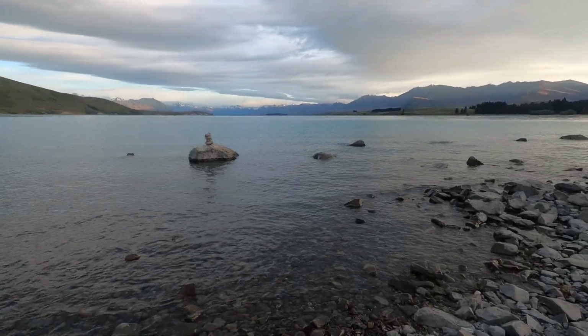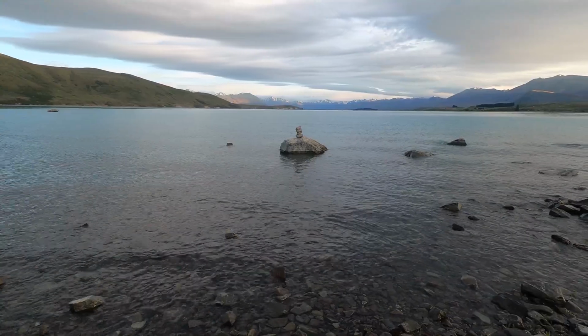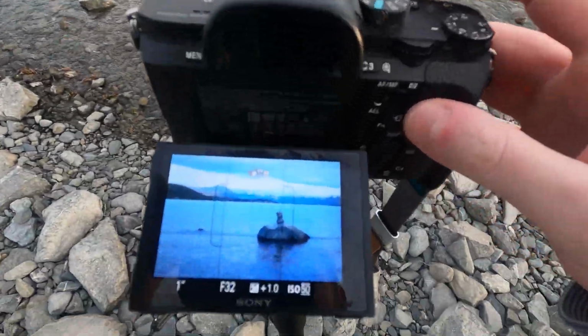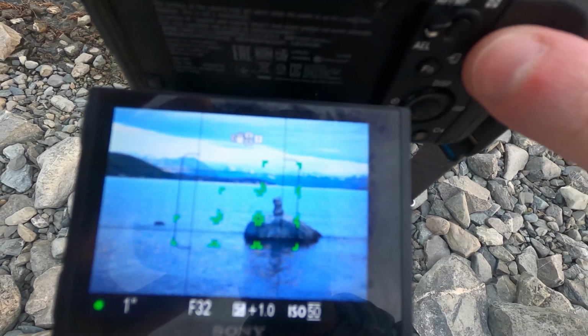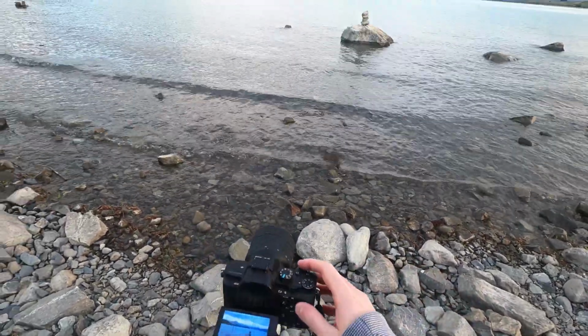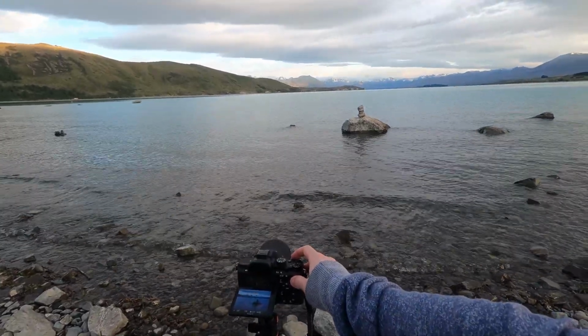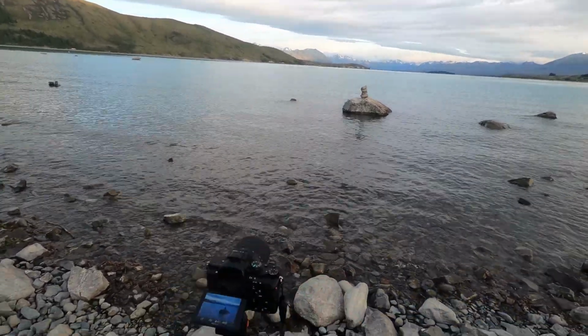So I thought this would be a good opportunity now to get a nice, quite zoomed in shot of this rock with someone's done some rock balancing on top of it. And I'm compressing the scene quite a bit. I think I'm at about 70mm for this one, as I'm trying to get those mountains in the distance to be a bit larger in the frame and catch some of that light.